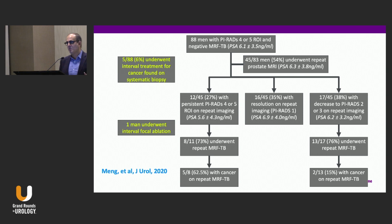So that's a critical point, that if it's inflammatory in nature, it may go away. So we never immediately repeat the biopsy unless we're very worried about the patient clinically. We usually will wait 6 to 12 months, repeat the imaging. In another third, it was downgraded, and in another third, it remained PI-RADS 4-5.